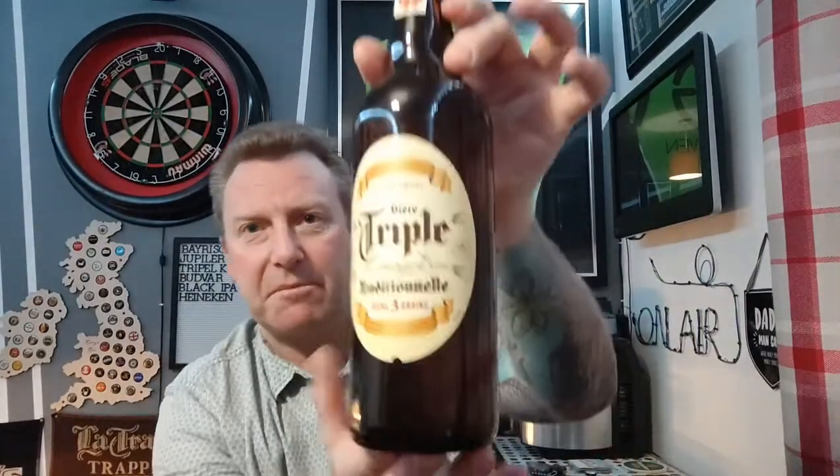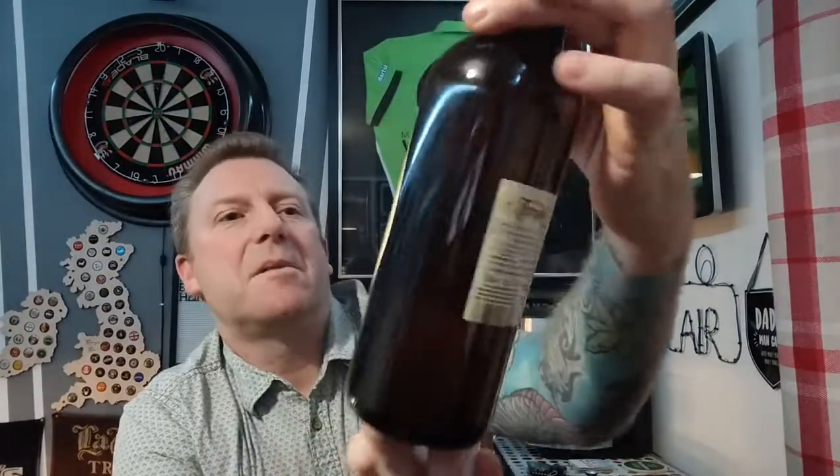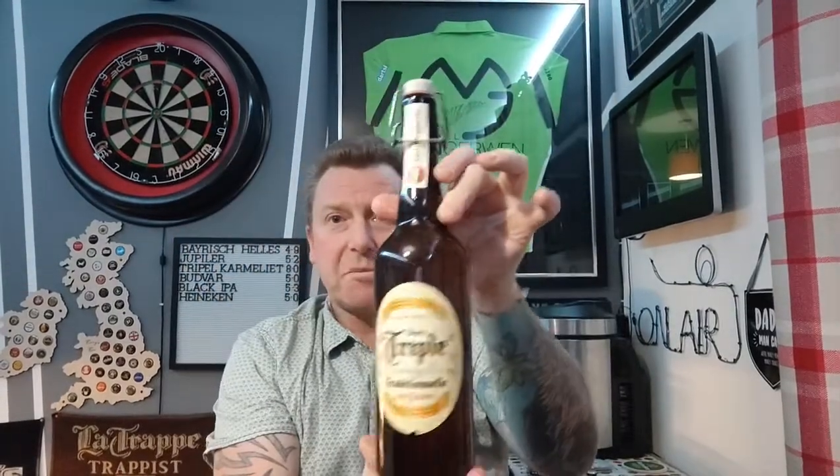So that's one that'll be coming up, and the other one is one that I just happened to notice as I went in there. And we have a triple, and I'm guessing it's a French triple, Bière triple, 750 ml bottle, 6%, £2.99 again. That caught my eye, so I thought I'd pick that up. So there's two new beers that will be coming up to the channel very soon. But let's get on with the one that I've got to do now.